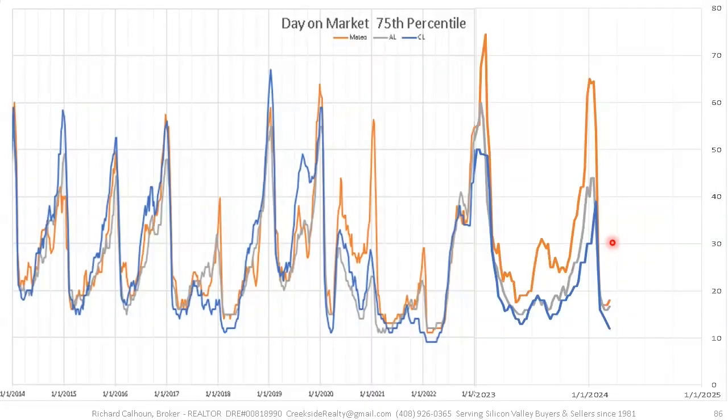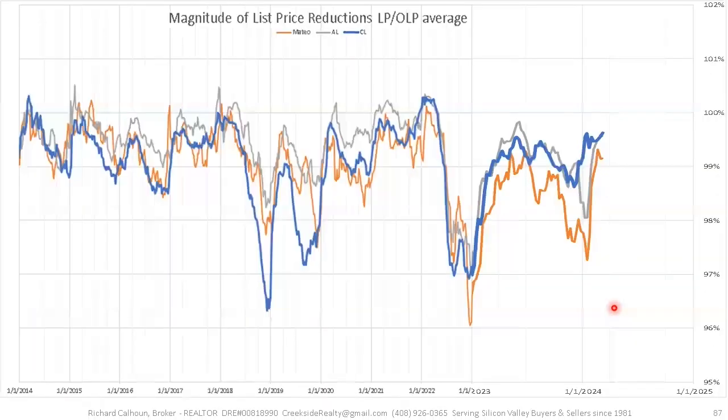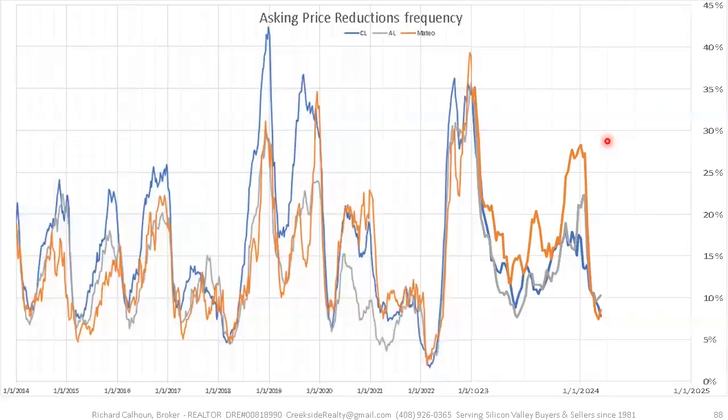Time on the marketplace, the 75th percentile. Santa Clara County is the fastest. Alameda County is doing second best, which is sort of what I would have expected on days of unsold inventory. And San Mateo County was doing the worst. Now we're moving on to price reductions. And here San Mateo County is doing the most price reductions, and Santa Clara County and Alameda County are right together, and you can't tell the difference basically.